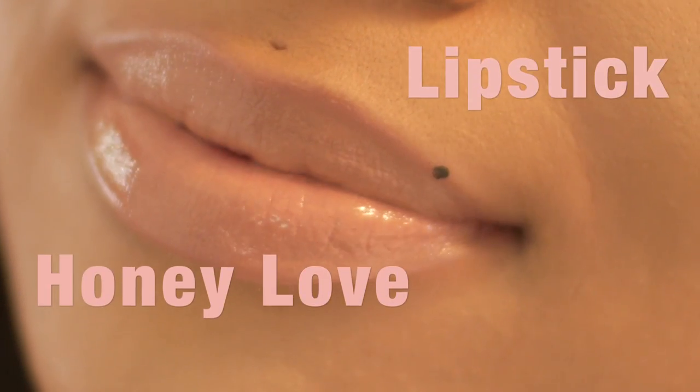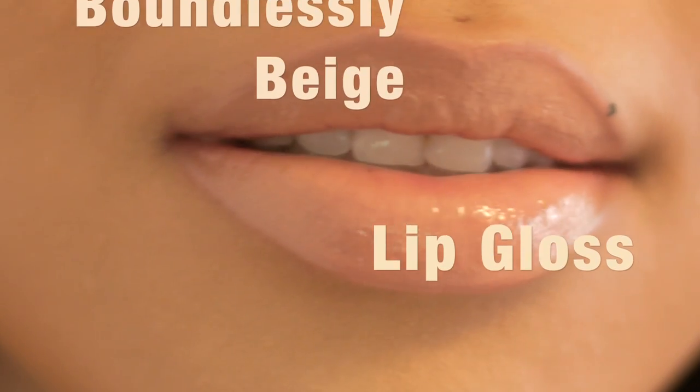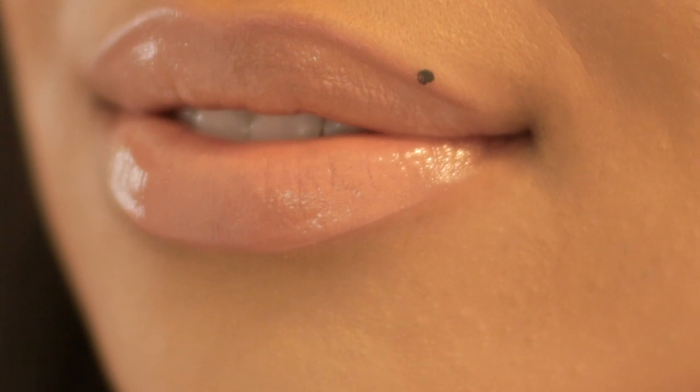Now this is my favorite nude, Honey Love Lipstick. And all I do is put Boundlessly Beige lip gloss right over it. And these are both by MAC.